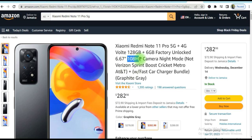This is a high point, so you're getting a 108 megapixel main camera. The front camera is 13 megapixels. Another high point is that this phone supports fast charging, and you're looking at a 51 watt brick that comes with it. The fingerprint, it supports biometrics, yes, your fingerprint reader, and that is at the side, and this will run you anywhere from about $280 to a little over $300 US.